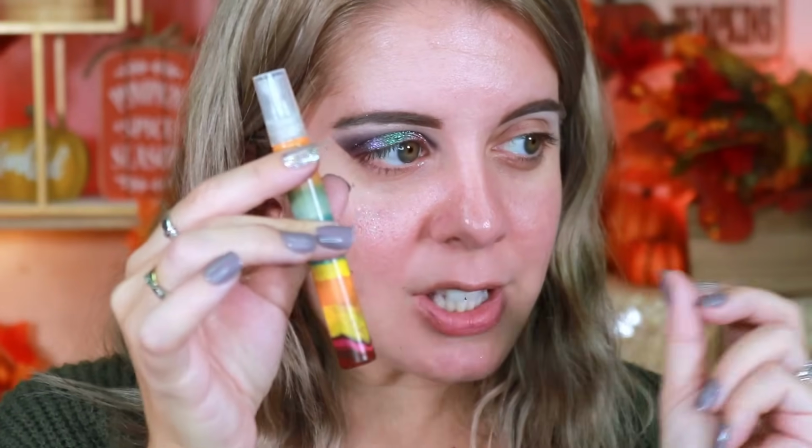Oh my gosh. Okay, so these retail depending on what you get. I get the 10 milliliter, which retails for $16.99 because I get the spray. They do have a $2.29 1 milliliter coconut oil base sample. Then they have the 10 milliliter coconut roll-on oil for $16.99. You have the 10 milliliter spray for $16.99, or you could do the 30 milliliter spray for $32.99.